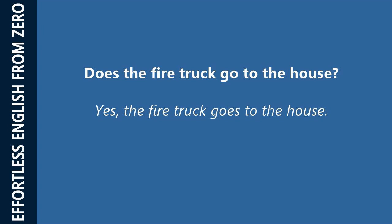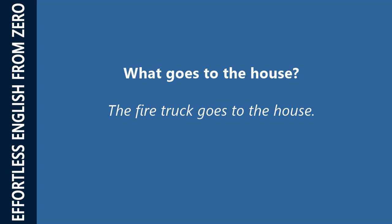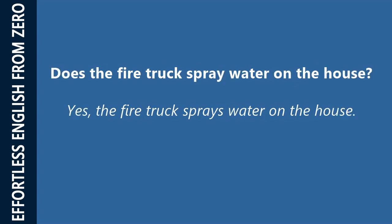Does the fire truck go to the house? Yes, the fire truck goes to the house. What goes to the house? The fire truck goes to the house. Where does the fire truck go? The fire truck goes to the house.